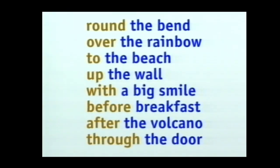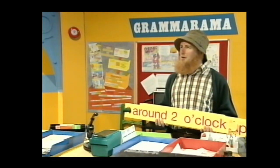Round the bend, over the rainbow, to the beach, up the wall, with a big smile, before breakfast, after the volcano, through the door.